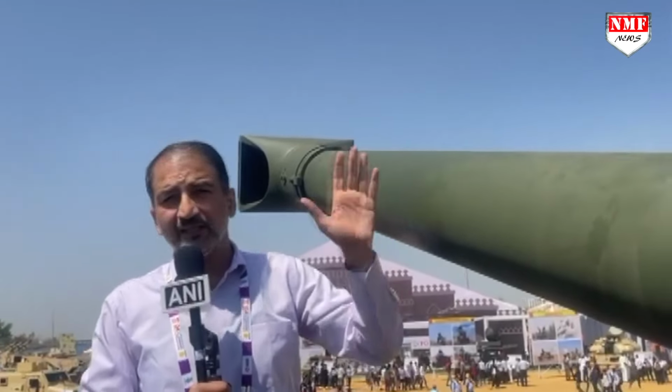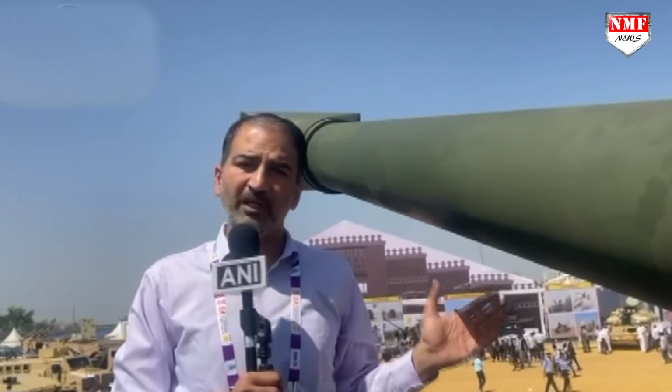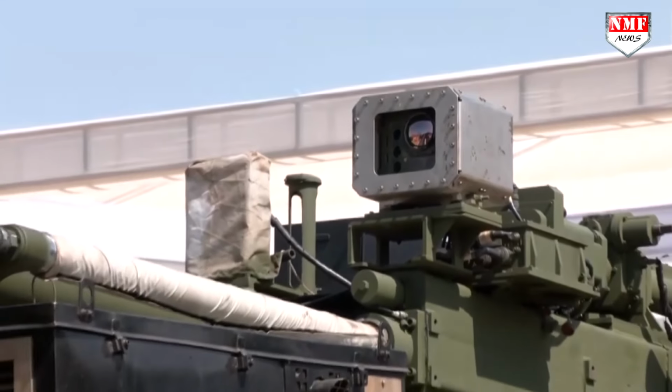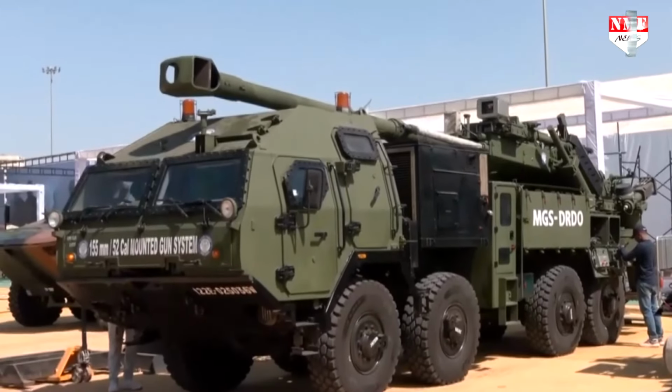While comparing the Indian gun system, which is still under development, with the globally proved Caesar and Atmos. Caesar guns are made by France, whereas the Atmos is an Israeli product. The DRDO says that the Indian gun is far more capable than them in terms of range, whereas we have hit targets at more than 45 kilometers. Those guns can do between 40 to 42 kilometers.